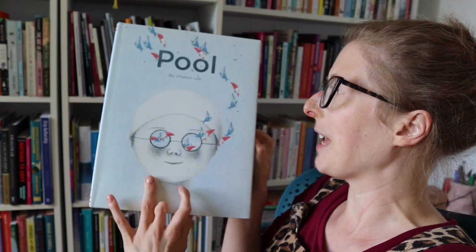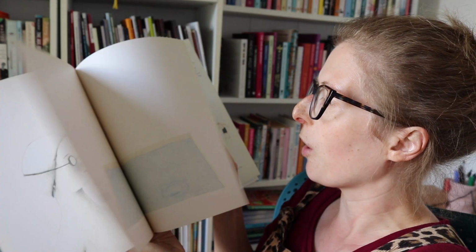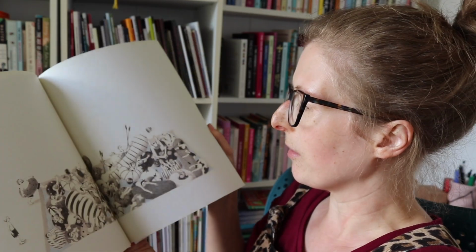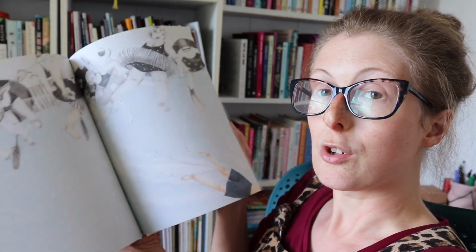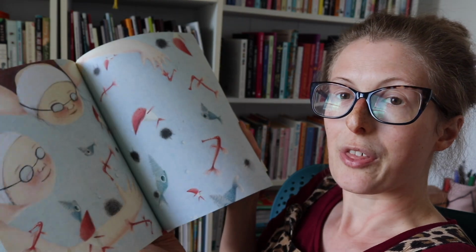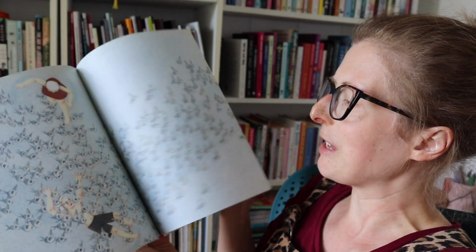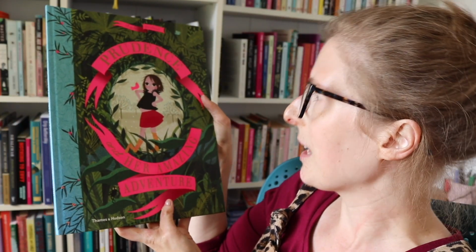Then we've got Pool by Ji-Hun Lee. This is about diving into a normal everyday swimming pool and imagining that if you go beneath all the people who are in the pool and go down far, far, far, you might come across fish and other things. I think it's a really fun way to explore the silence of water. You know that feeling when you jump and water is just all surrounding you and the world kind of disappears?